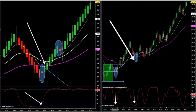I'm trying to get an exhaustion, a rubber band snapback trade with overall trend chart direction. So if you trade off the small time frame, all trades must be above 90.